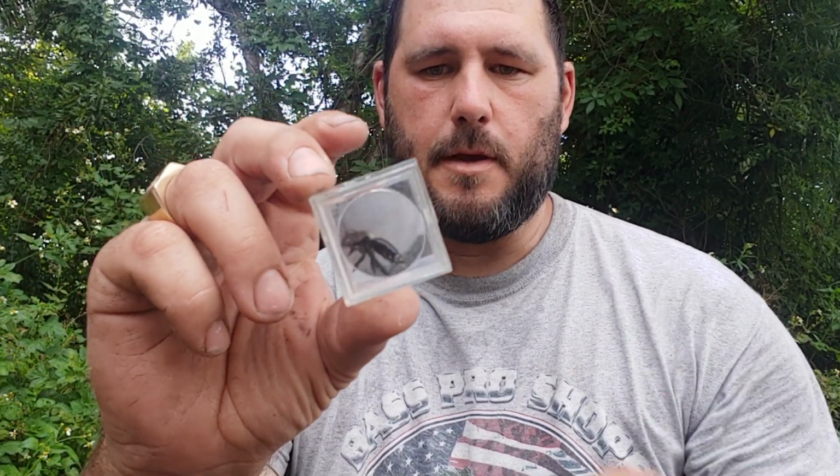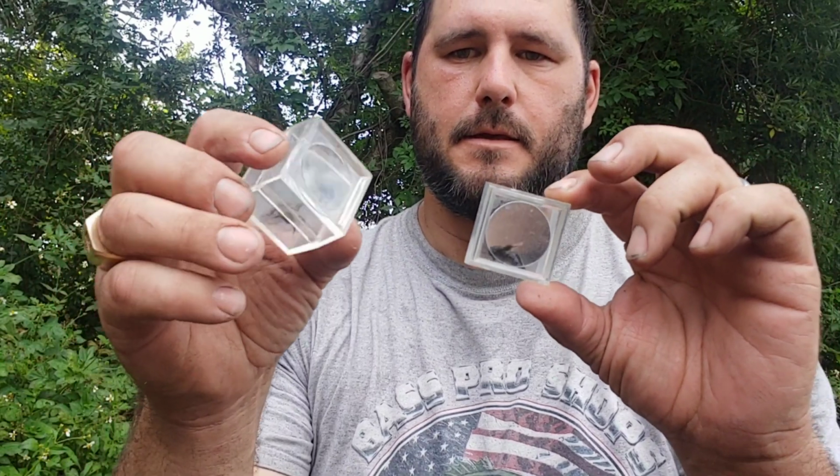I'm Alex, the host of The Great Outdoors. Inside of this little capsule, I have a bumblebee. No wait, this is a carpenter bee. And this is a bumblebee. Today, we're going to test the sting of both these insects to see which one is actually worse than the other.